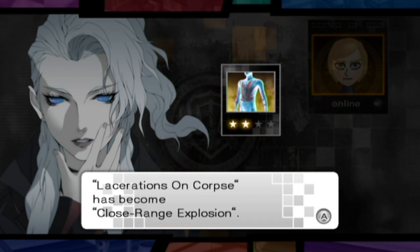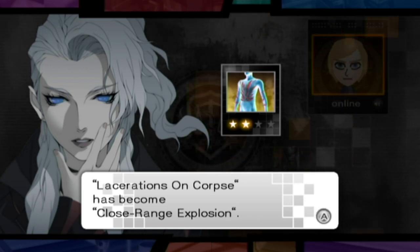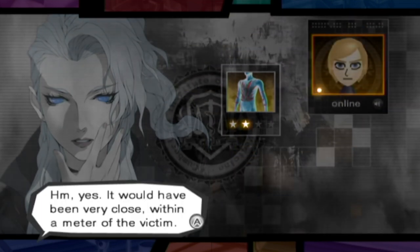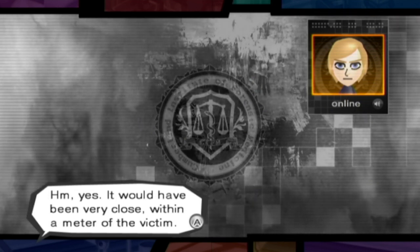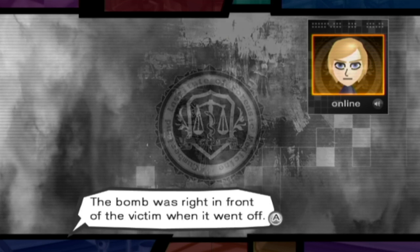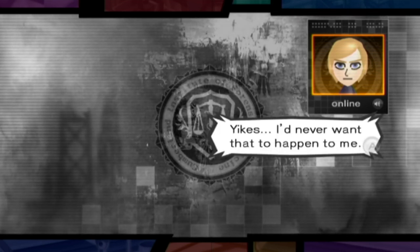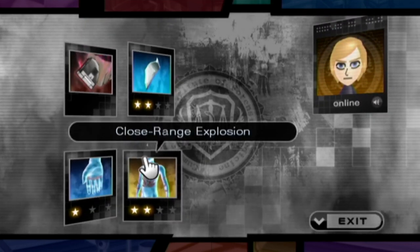So it was a close-range explosion. Because if it was farther away, we'd see a lot less lacerations. You know, there wouldn't be as many. Yes. It would have been very close, within a meter of the victim. In other words, the bomb was right in front of the victim when it went off. Yikes. I'd never want that to happen to me. Thanks for that.